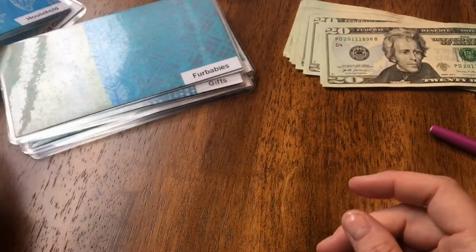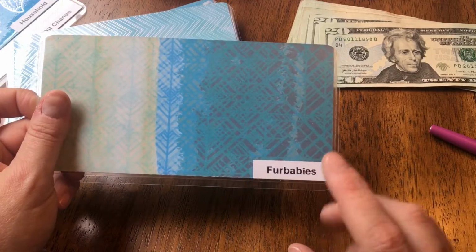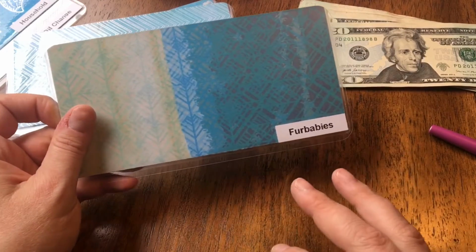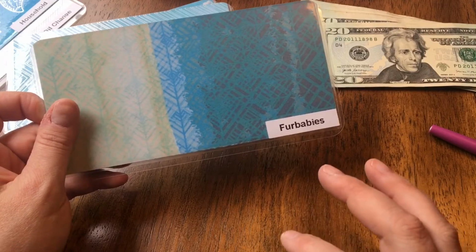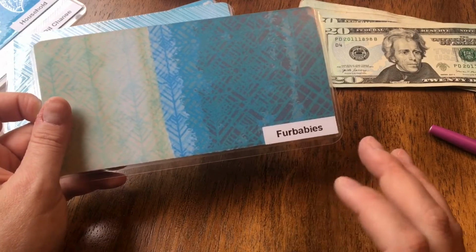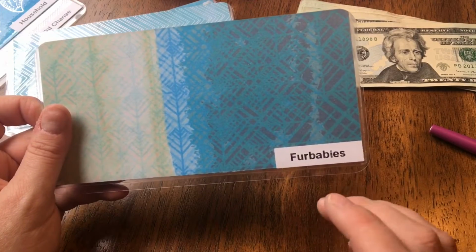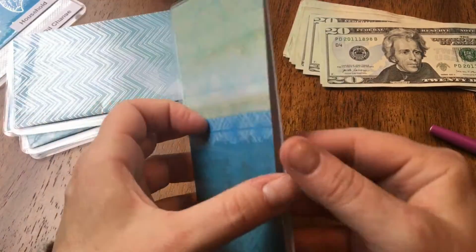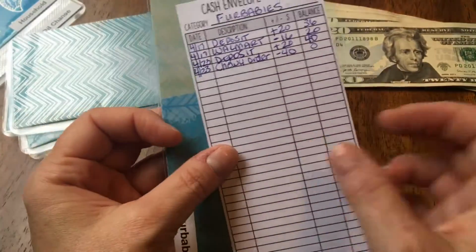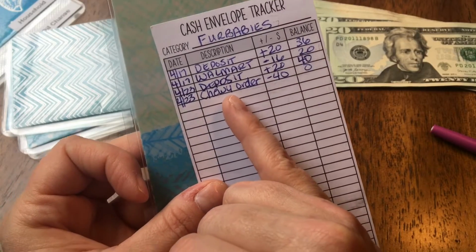So that is household. And then next is fur babies. Now this is my cash envelope category. This is for food, wet food, dry food, treats, kitty litter, all of that kind of day-to-day good stuff. I have a kitty who is about 3 years old, a little bit more. And then I have a puppy who is 6. And as of the last stuffing, I had $40. My daughter did place a Chewy order.